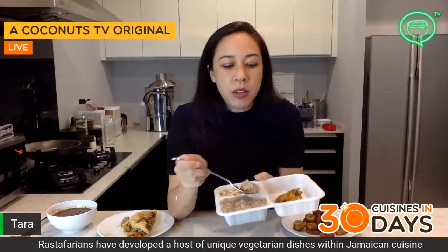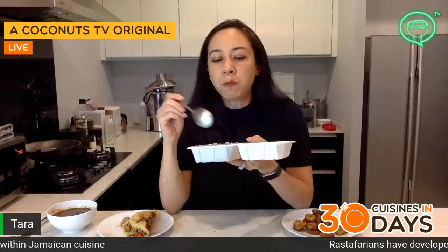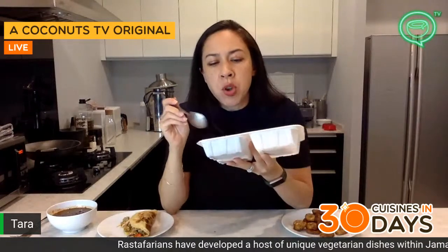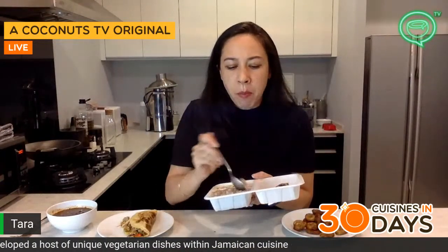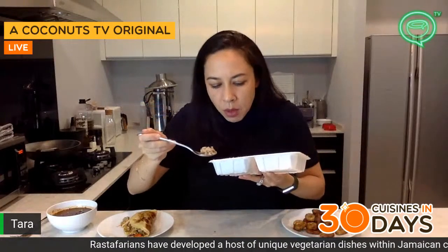Okay, we have island rice, so Jamaican style rice. Just take a bite of that. Coconut rice. It's coconutty. Interesting. Okay, so it's like a coconut rice, and I think it has some herbs mixed in, making it kind of that brownish color.